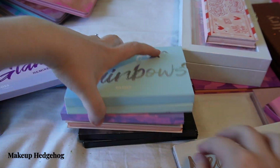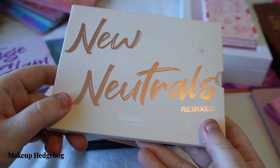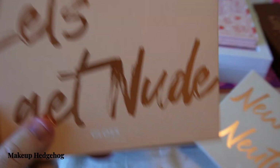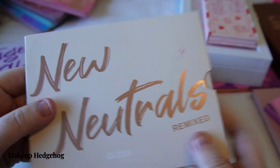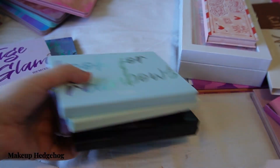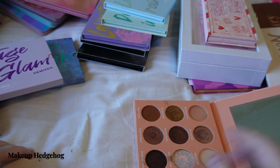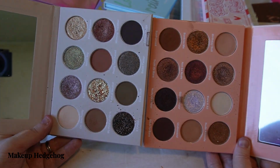Okay, now I'm actually gonna do something. I'm gonna take one of the palettes from the bottom. So this is the new neutrals, the Let's Get Nude. This was their bronzy neutral palette, their newest palette. This was their original neutral palette, and I'm actually gonna do something that I have been meant to do for a while, which is compare the two and see which one.